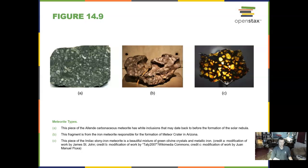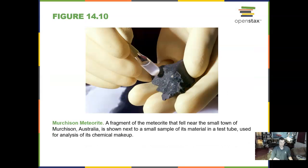We see different types of meteorites. They come in stony, they come in... here's another meteorite with small mineral findings.